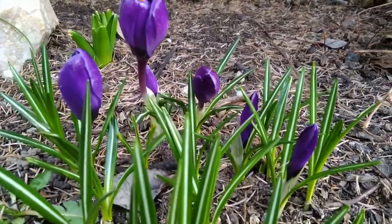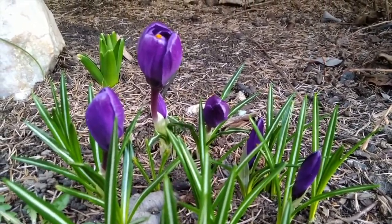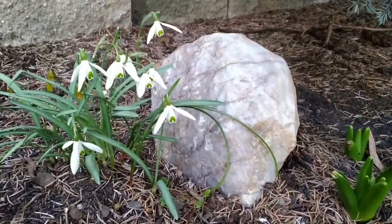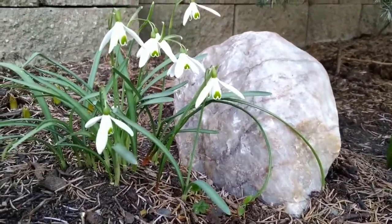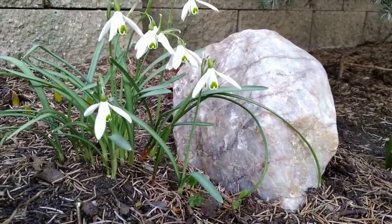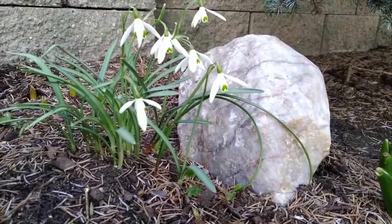These other crocuses are below a tree in a slightly shady place. That is why they are a little bit late. Snowdrops are such a tender beauty, moving in the wind. Amazing plants that flower even in the snow, very hardy and tender at the same time.